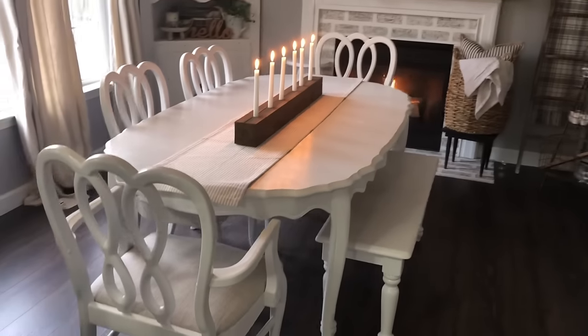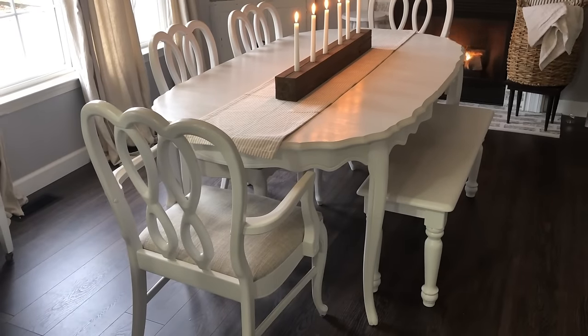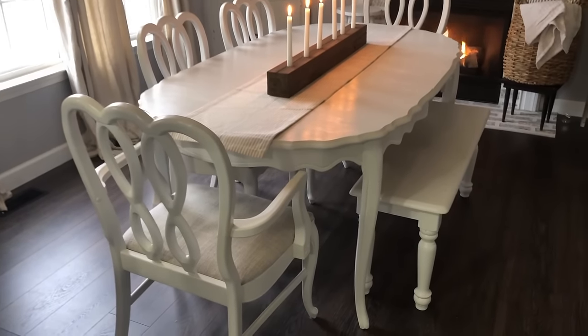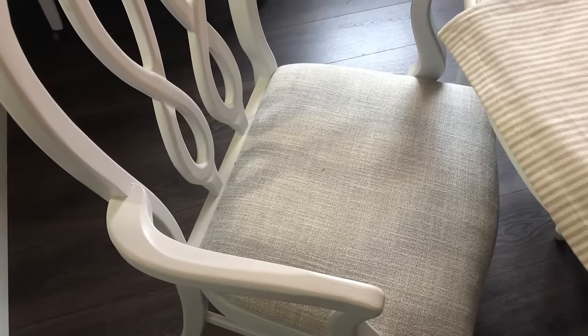You know what? No, let's talk about my table first. This was a Facebook Marketplace find. I could not believe this. I got this like 2 years ago. The whole set was $80. I reupholstered these cushions, had no idea how to do it. I just went for it.